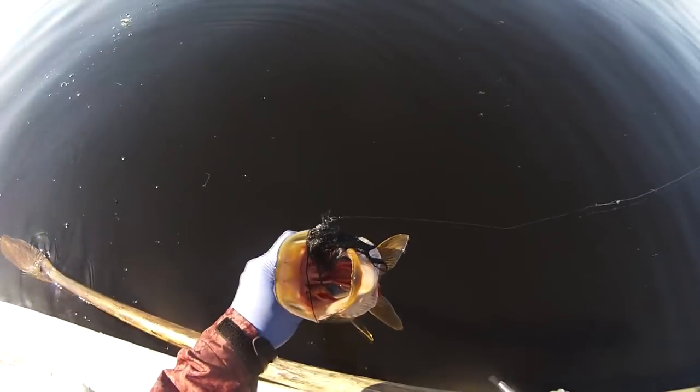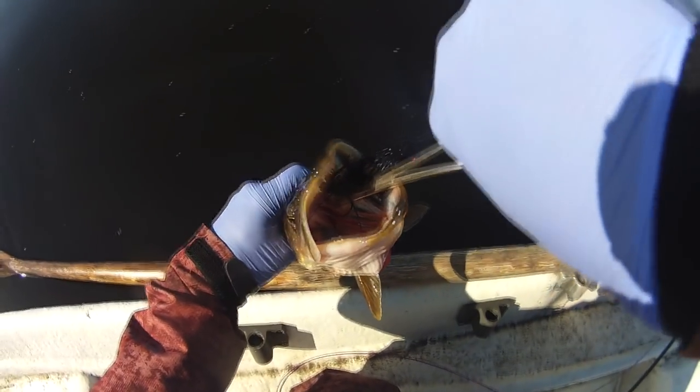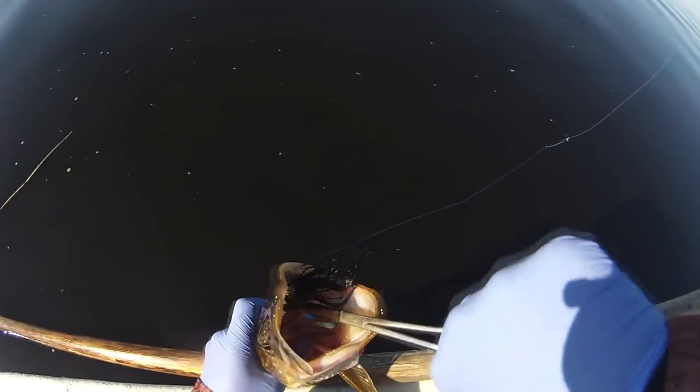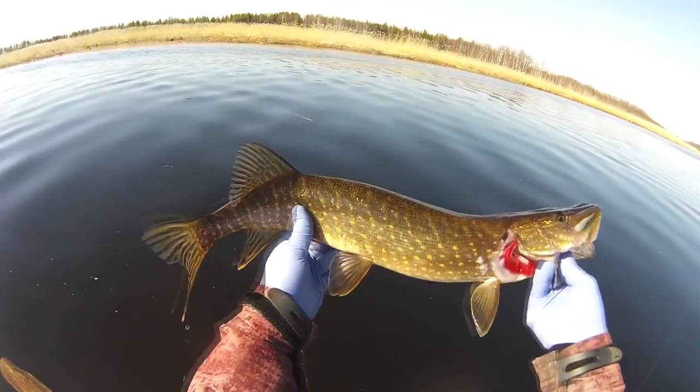Oh, this guy's not even hooked, or barely hooked. Get you out. Where the heck is the hook? There we go. Another one bites the dust. Nice fish. Probably a male, considering how small it is.